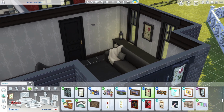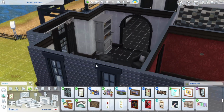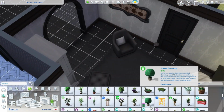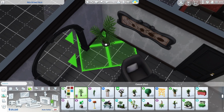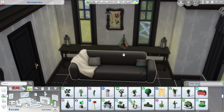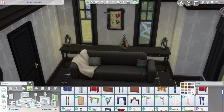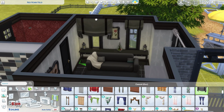But I got a couple of lanterns there and a little picture frame from the Realm of Magic game pack. They got a lot of nice posters in there and pictures, so I put a couple of those in, like the little moon phase poster and then a palm tree in the corner just to take up a little space there. You should still be able to get into Alexander's room just fine.